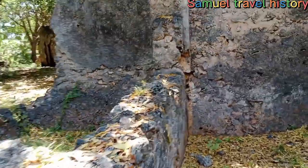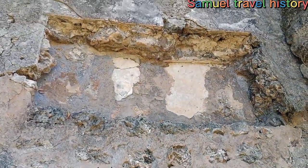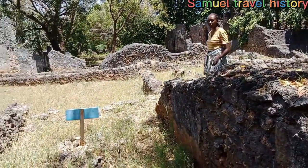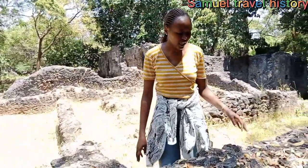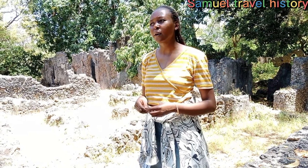This one over here, they were using it as a shelf. Maybe up on the one, they hold their spices. And the kitchen was maybe used for baking purposes, or maybe it was used as a bakery, because of the local oven made from the area. So maybe they would come here and bake their bread. Especially the Swahili people, they are known for their baking and their spicy food.